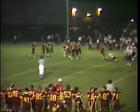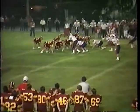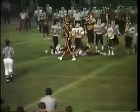We're having fun here at Alexandria tonight, and certainly the fans are. It's a very tight ball game, 7-6, Elwood on top by 1. Tigers have the football. 1st and 10, Alexandria from about their 37-yard line.